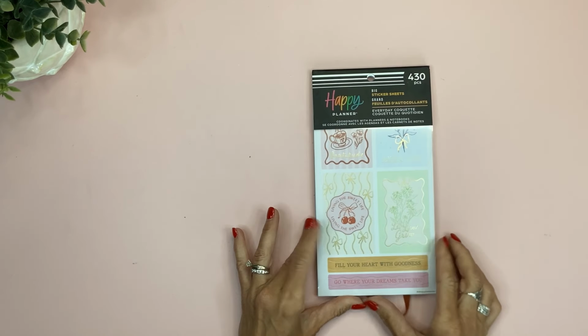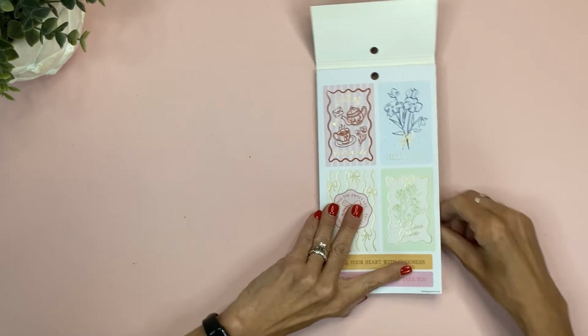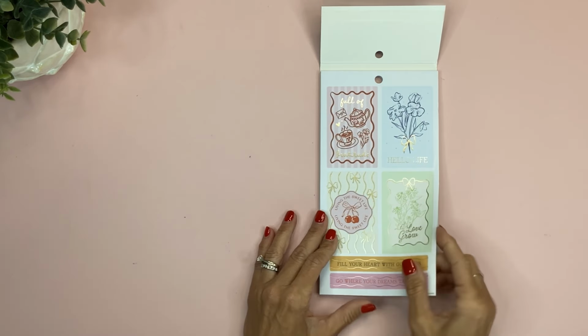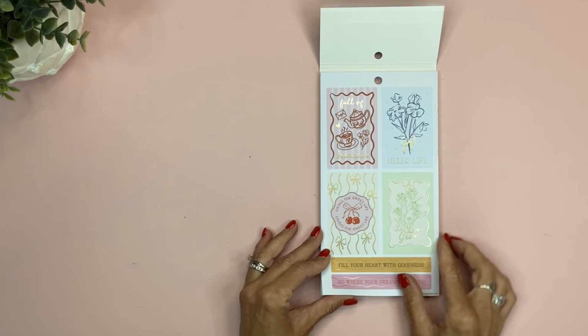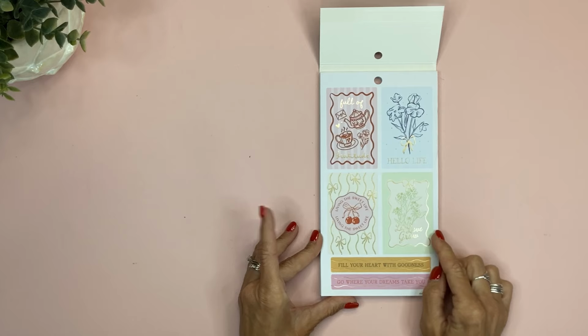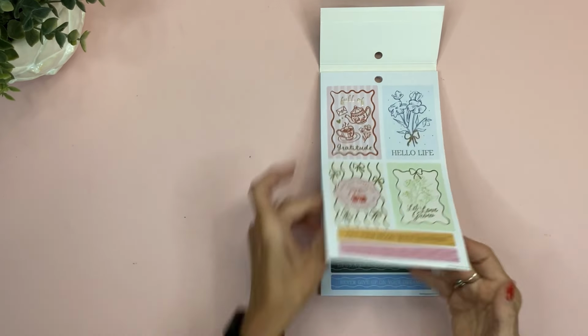And now let's look at the Everyday Coquette sticker book. I got the big sticker sheets, which I like to use any size and any layout. I don't think you should be restricted to using it just in a big planner, but we're gonna start out with these full boxes that say full of gratitude, hello life, living the sweet life, and let love grow, and fill your heart with goodness and go where your dreams take you with the gold foil.